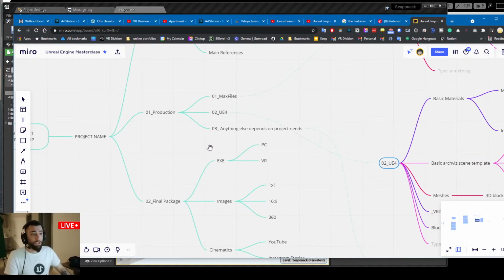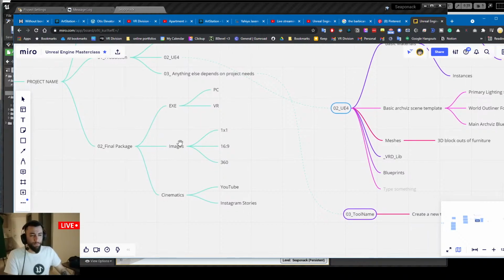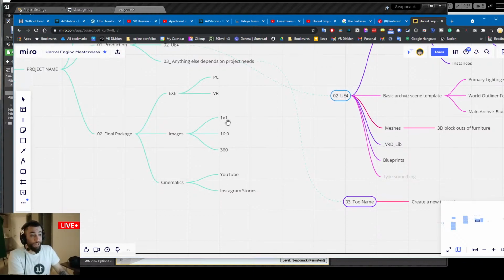The final package, assuming the project is finished, whether you're exporting for exe, I think I'm the only guy who says exe here, VR, images, it's good to have PSD templates of your logo, let's say, or whatever, for different platforms. Are you sharing your work on Instagram? Then tailor it for Instagram or Facebook or ArtStation. These are different ratios we use.